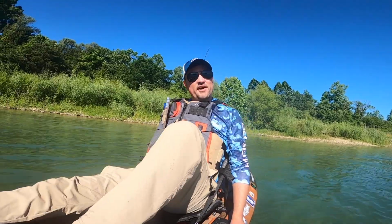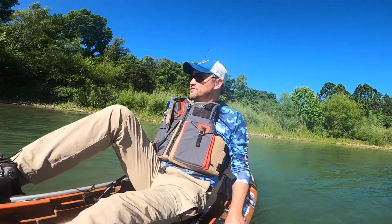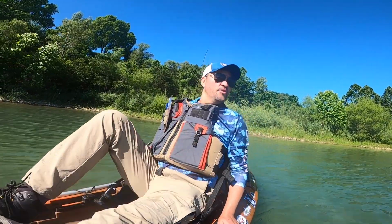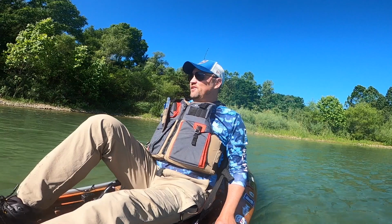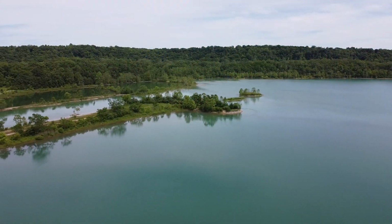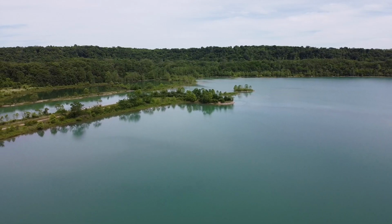So we had some flash floods. The creeks, the rivers, completely blown out. Just a mess. It'll be a while before we'll be getting back in those. So I don't know. Let's go out here to this rock quarry, take the kayak. It's been a month or two since I've been out in the kayak. See what we can get.